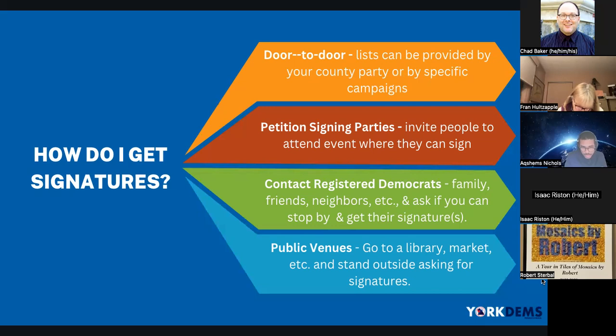But yes, to the questions that are here, anything and everything that you can do to try to get multiple people to you is better, or to get people driven out to various events is better. So there are petition signing parties. You can invite people to your house. You can invite them to a restaurant. You can invite them to a public venue and say, "Here are the petitions I'd like you to sign. Please consider signing for these particular candidates."